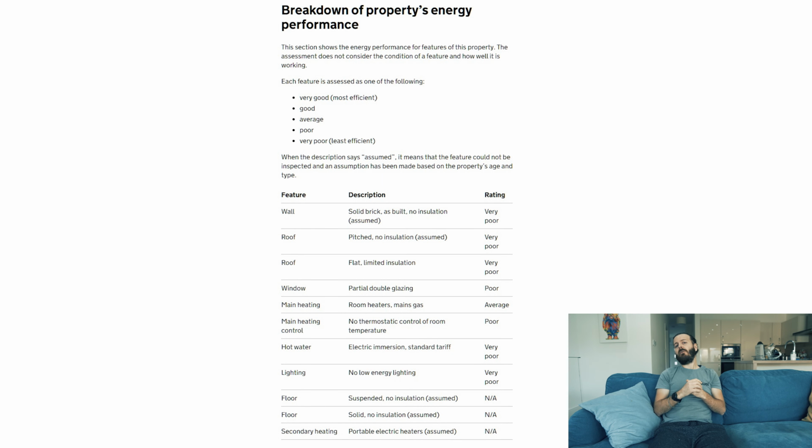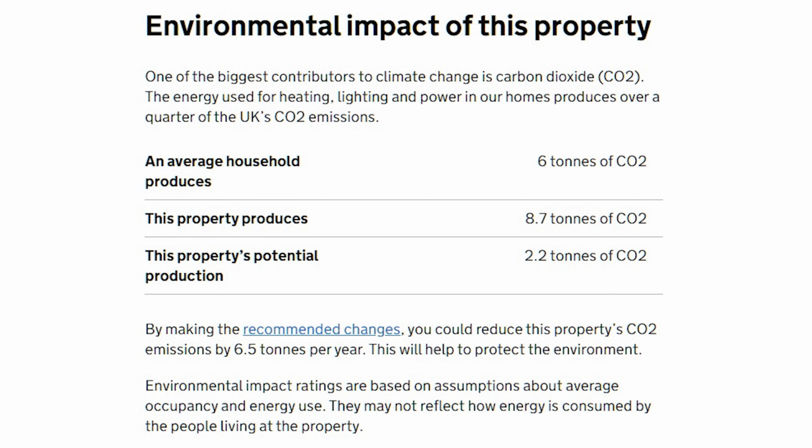So let's go through the reasons why my property was an F and what changes are recommended to be carried out to get it to the C, which it said we can achieve on the previous image. As you can see here, the majority of the property was rated very poor, which unsurprisingly is the worst rating of them all. So I suspect the heating bills in this house would have cost an absolute fortune. But not only that, the impact on the environment was high, which can be shown as an estimate on the screen. It's not good, is it?